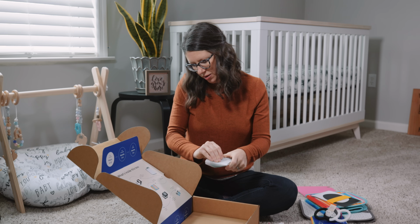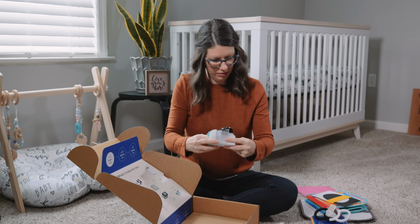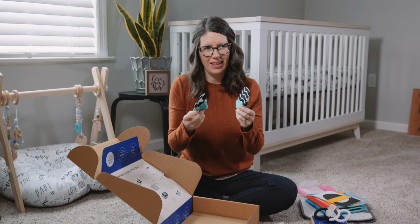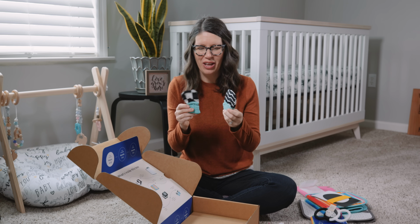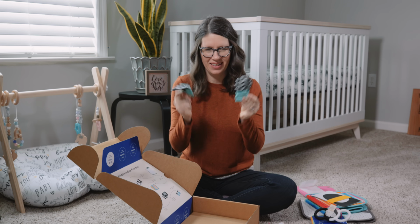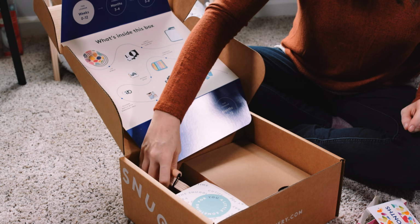So these are black and white mittens. I can put these on his little hands, and he knows he has hands. He likes to stick them in his mouth, but he doesn't look at them yet. But I think he's soon, very soon. So he's gonna love these. They're fun.